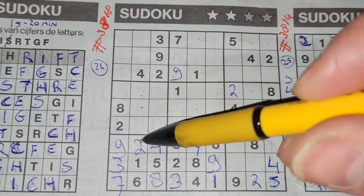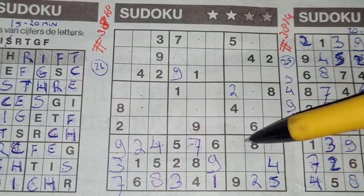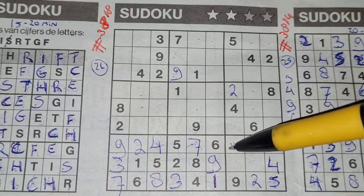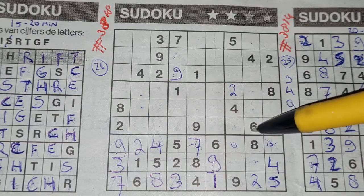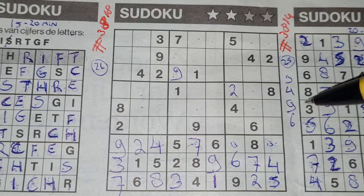Two missing numbers in this row. 1 is missing, 2 and a 3 is missing. 1 and 3. Let me mark those two boxes. The other pair in this big square are the numbers 1, 2, 3, 4, 5, 6 and 7. 6 and 7 are missing. We see here 6. No 6 there. 6 should be here. And the 7 goes there.